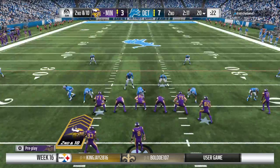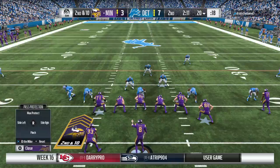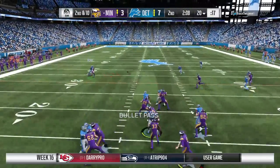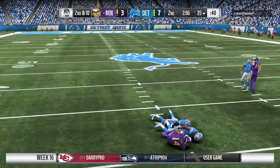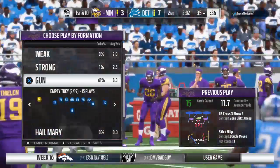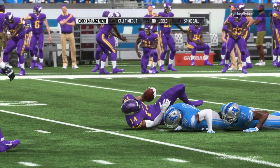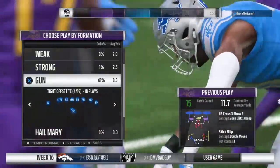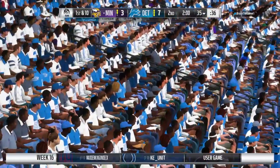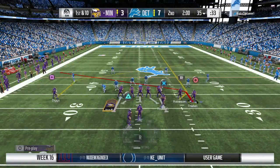After the incompletion, here's 2nd and 10 from the 20. Throwing again, Cousins on 2nd and 10. And he comes back with one complete. He's exceeded his receiving yards from a week ago, and we're still in the first half. It's a first down. 2 minutes remain here in the first half. We'll come back to Ford Field after this.